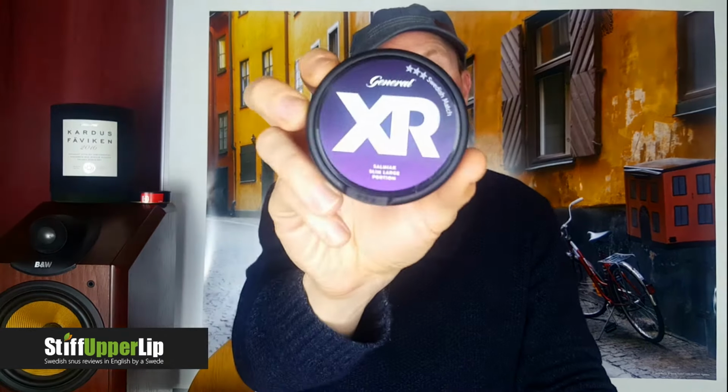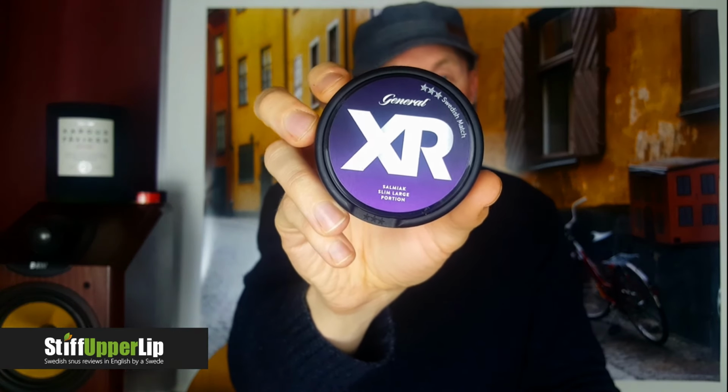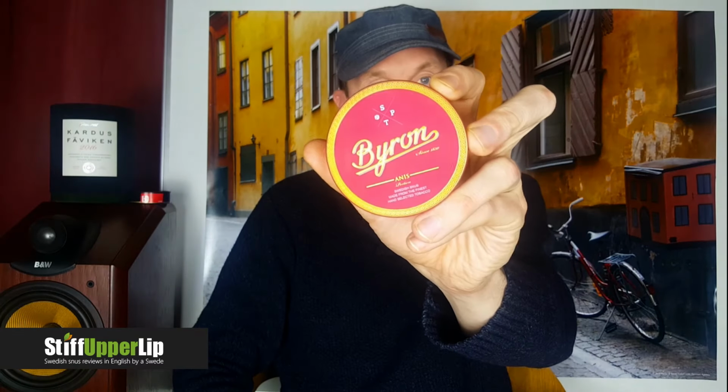So now Swedish Match have gone and replaced, in a way, the General Licorice, for now at least, with this one. While General Licorice was a full price snus, this is a mid-range snus. Byron is a full price snus. So I think it will be really interesting, because it seems like my two favorite licorice snoozes so far have had aniseed in them. One of them has now been replaced with salmiak. So let's see how they fare, these ones.